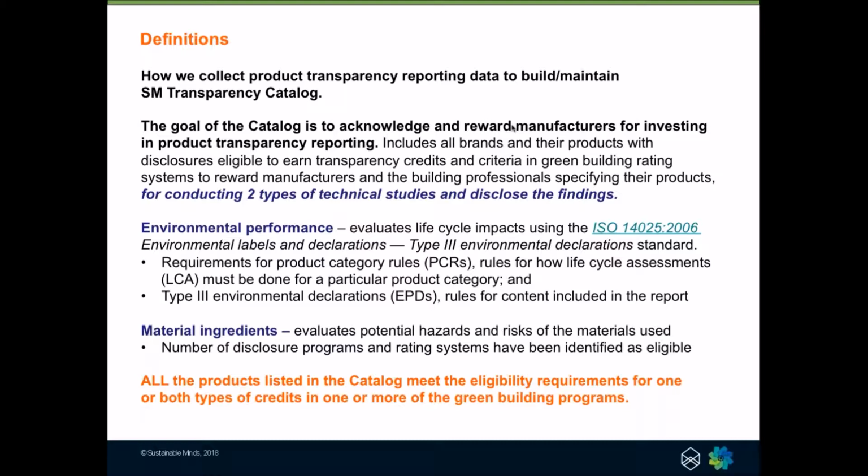There's only one technical standard that's being used to deliver that environmental performance data. It's ISO 14025. And in the ISO 14025 standard, it outlines the requirements for creating two kinds of technical rule sets. One is called a product category rule, and that's the rule set for how life cycle assessment must be done for a particular type of product group or product category. And then it also contains the rules for the content that will go into the report called a Type 3 Environmental Declaration. That is the actual technical term, Type 3 Environmental Declaration. Colloquially, they are referred to as EPDs, Environmental Product Declarations. That is a slang term. The actual technical term is Type 3 Environmental Declaration. EPD is only one term that can be used to describe that type of declaration.